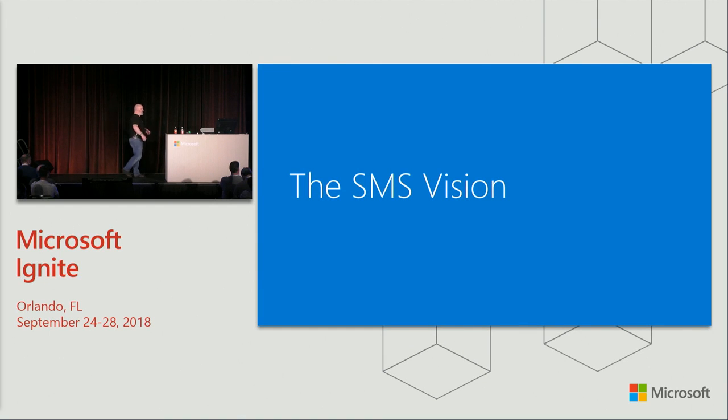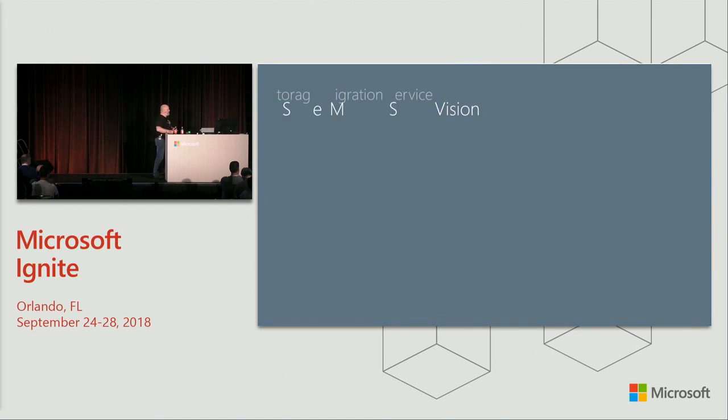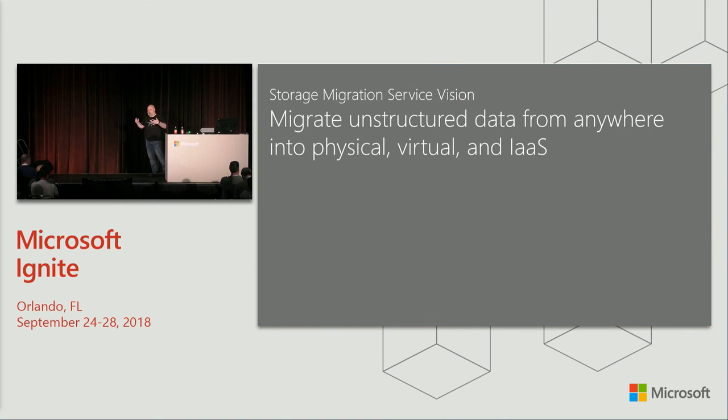Okay, what is the vision of the Storage Migration Service? Migrate your unstructured data from anywhere: from your physical environment into virtual, anywhere that was on-prem into IaaS. We take care of it all. We don't care about how you run your servers. We just care that there's a server.